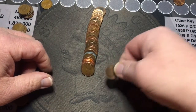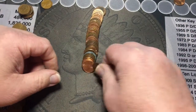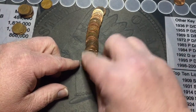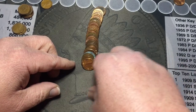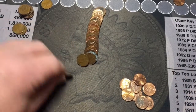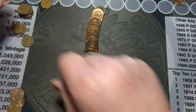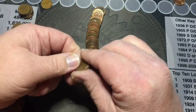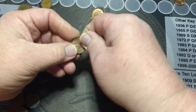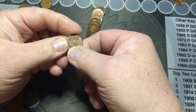Still haven't found too many more Wheaties. But with Canada being so close to where I'm at, I can tell that I'll probably get a lot of Canadians, no matter what type of rolls I go and hunt. And I'll bring it back if I find anything else. Same roll, got close. We got a 59D. So that seems like they're out there somewhere. And we are still on our hunt for some wild Wheaties. And I'll bring it back if I find anything else.